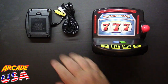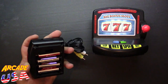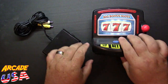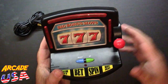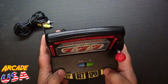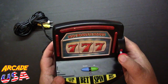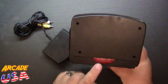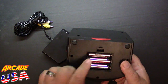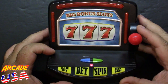That's pretty cool. So we got our infrared receiver unit here. Looks like it runs on 4 AA batteries. And then a closer look at the little slot machine looking thing. Cash out, bet, spin, max bet. We have the select on. We have a functional little lever we can pull to start the slot machine. There's the transmitter. This takes 3 AA batteries. It's a whole lot of batteries for this thing. Let's take a closer look at the little game unit itself.